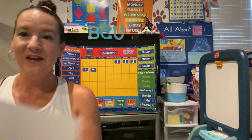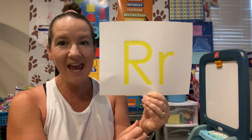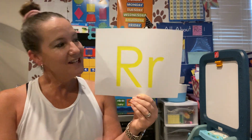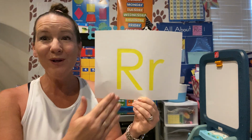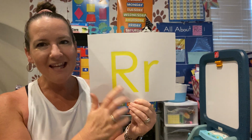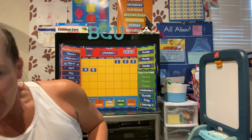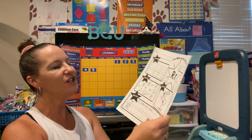And remember that you can always get out your yellow letter of the day and practice air tracing throughout our calendar time and practice finger tracing as well before you start your rainbow tracing with crayons or markers. And if you decide to glue anything on here to practice forming capital and lowercase r. Way to go.